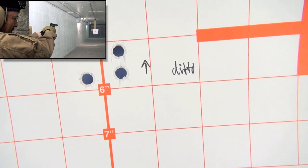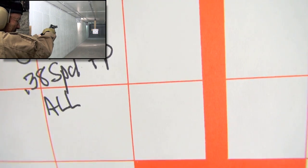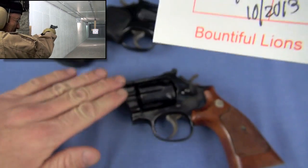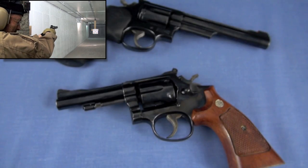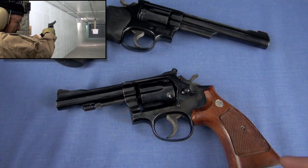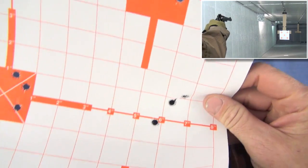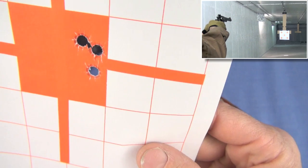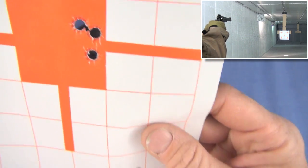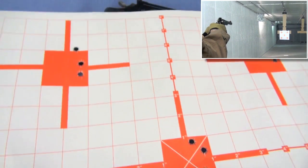These are all, I think, oh yes, speaking of plus Ps, CCI plus Ps. All of them out of this gun right here. Another group. Very accurate gun. I would say overall, at 25 yards, at least 2 inch accuracy. This one's going to be out of the Model 19, standing 8 yards. This is this month. .357 Magnum, all of these are. Man, that's a good group there. I'm excited. Good, good, good.